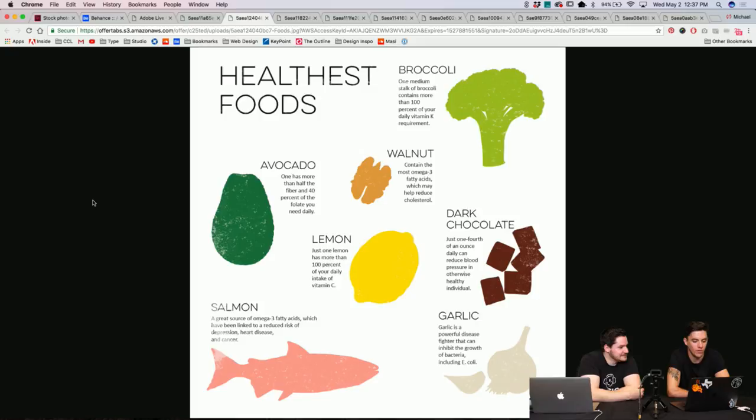Should we pick a favorite? It's kind of hard to know. I'd have to go with salmon. I might have to go with dark chocolate. Well, dark chocolate's not bad. I'm one of these guys, I don't really like avocado. I try to force myself to eat it, but I don't like it. I don't like walnuts. Everything else on here I like. All right. So did you know that just one lemon has more than 100% of your daily intake of vitamin C? So I mean, just have one lemon every day.